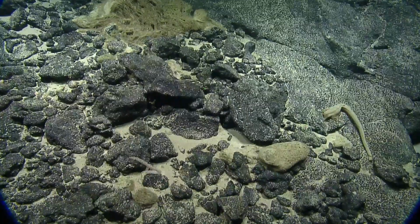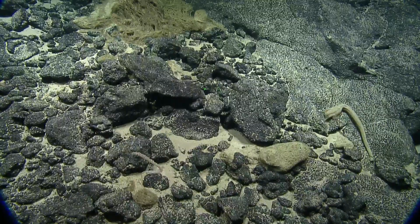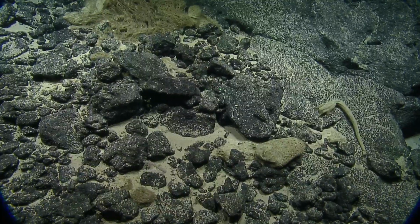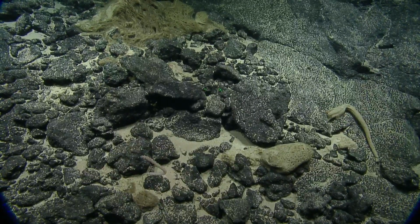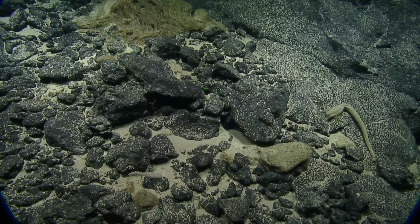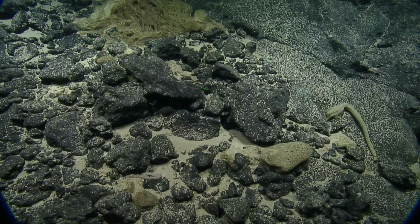If you're just joining us, we're continuing this dive on Don Quixote Seamount in Papahanaumokuakea Marine Monument here west of Hawaii. I'll come down on Argus a bit. This dive has been on since 4 a.m. local time. It's expected to go at least another couple of shifts here, another maybe 6 or 7 hours.